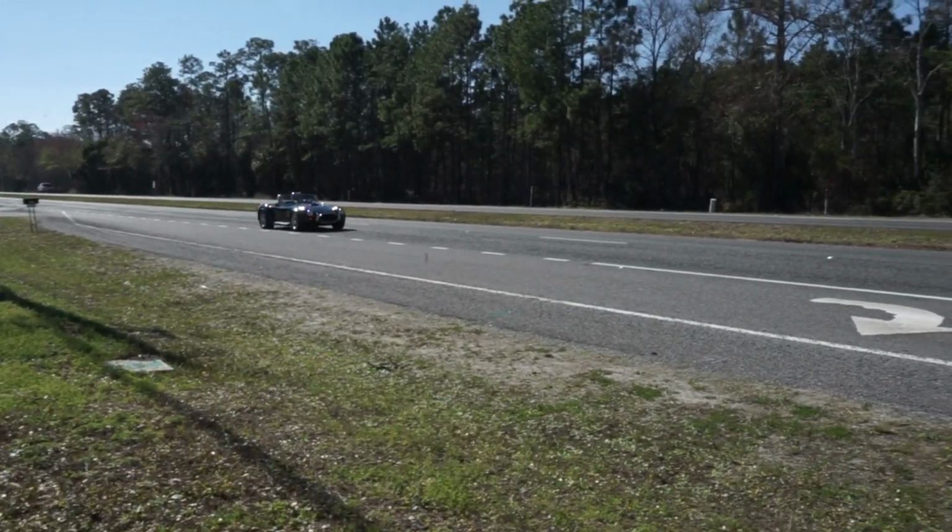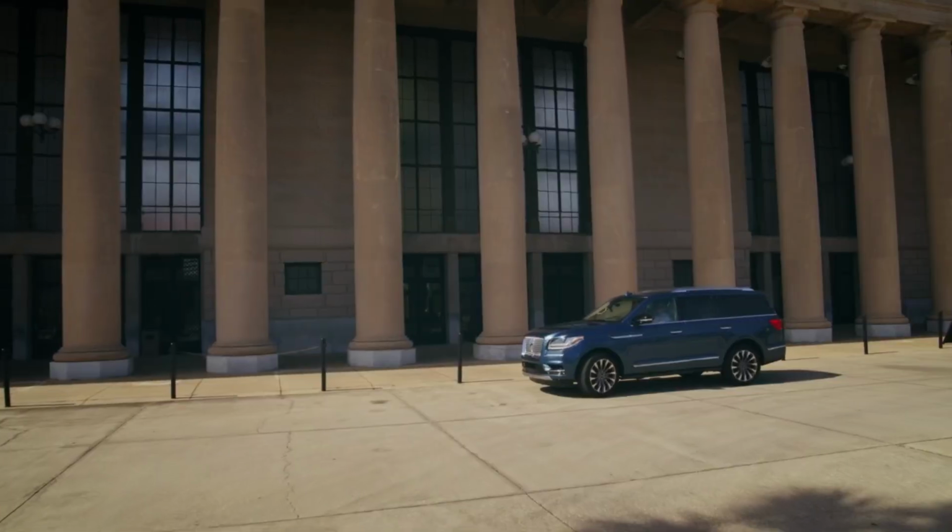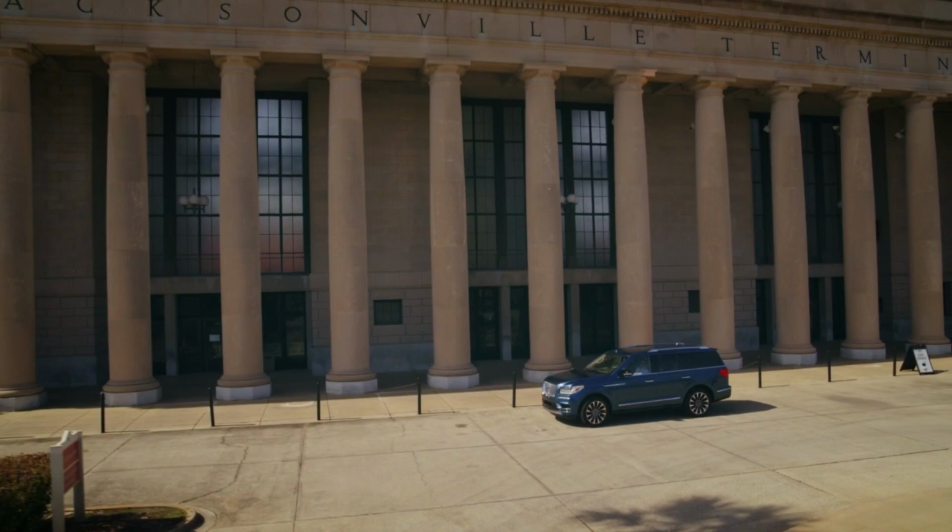Head to the Classic Car Museum of St. Augustine. To see what the same brands have to offer today, come to the Jacksonville Auto Show. You know where I'll be.